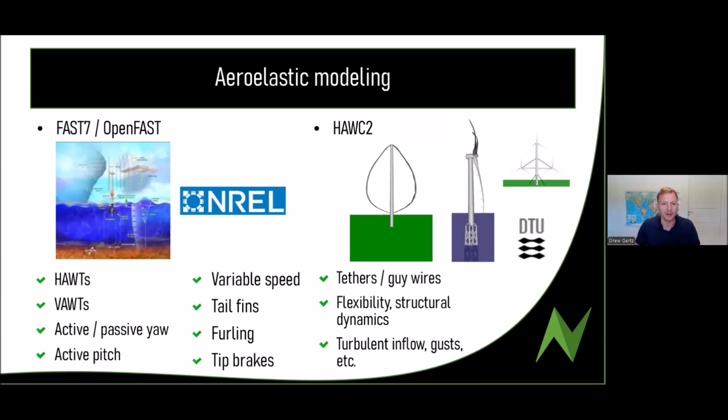So, as I mentioned, we have a heavy focus on aeroelastic modeling, and we use FAST and OpenFAST as well as HAWC2. We feel that the combination of having these two codes in our toolbox really covers the majority of the small and medium wind turbines that we encounter. Of the different features that they employ, you can do vertical axis turbines in HAWC2, plus we can cover active and passive yaw, tip brakes, furling, tail fins, plus all the standard things you have to consider when you're running an aeroelastic model: flexibility, structural dynamics, turbulent inflow, controls. So with these two codes, we're usually able to meet the needs of our clients.